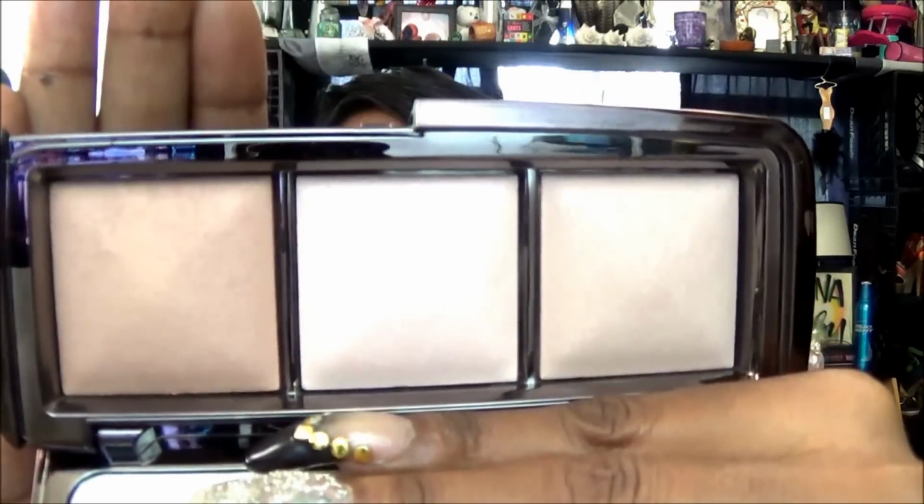To me, that says money, and it costs a little bit of money too. However, for the price, you are getting 3 shades here. A bigger powder is about, I want to say, $38, and if I'm wrong, definitely let me know below. This palette was only $58, and you got 3 of them, and they are good sizes.